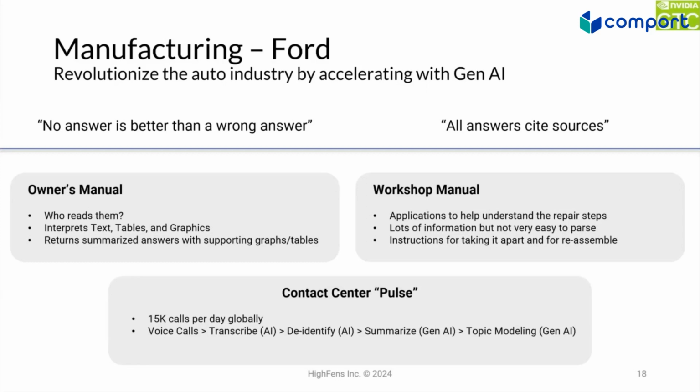The three areas where they're using generative AI are, first of all, the owner's manual. Ford is still creating those large owner's manuals, but they're fully aware that nobody's reading them, right? So they're trying to displace that by providing a generative AI engine that has all the information from the owner's manual and where you can ask questions and where it will return the right information, textual with pictures and tables and all that stuff. It just gives you all the information in a single shot.